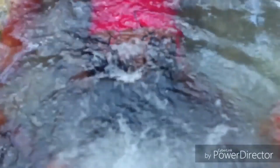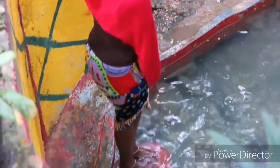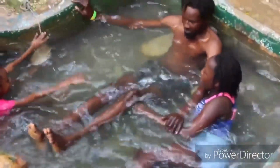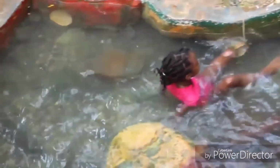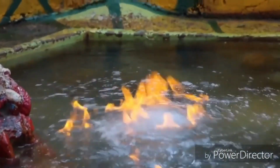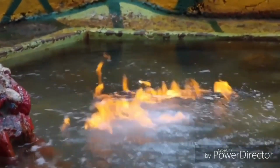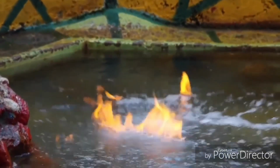Number 6. Firewater Hot Springs in St. Anne. This spring has a combination of natural gases and sulfur, which gives it the ability to ignite, which many say is the source of its healing power. The ignitable component of the water was said to be discovered by accident, when the flames from a nearby fire got out of control and ended up on the water, igniting it.